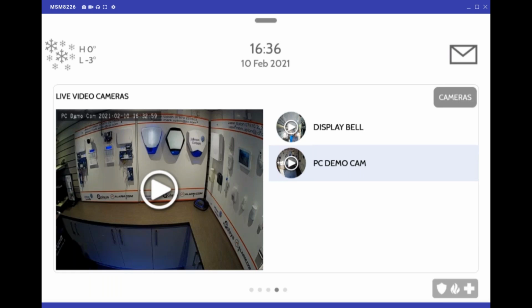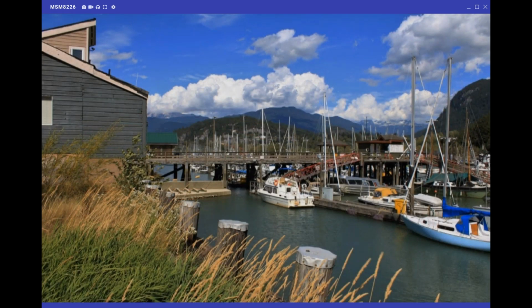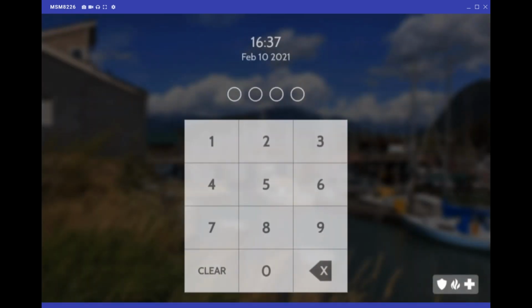So what we've moved away from is obviously a burglar alarm, which you can't really do a deal with, into something where you can tailor it into your lifestyle or your customer's lifestyle where you need to be. So you can do many, many things with this.